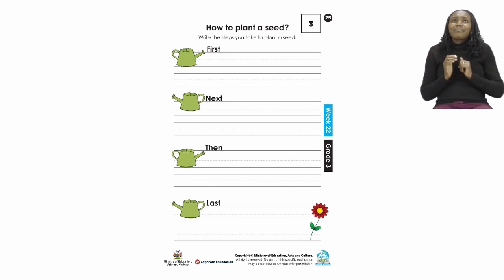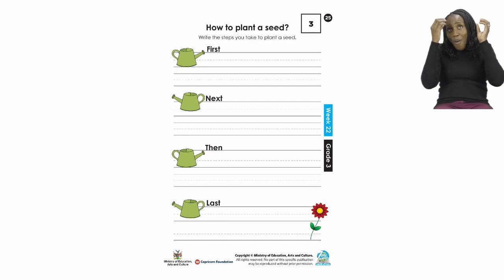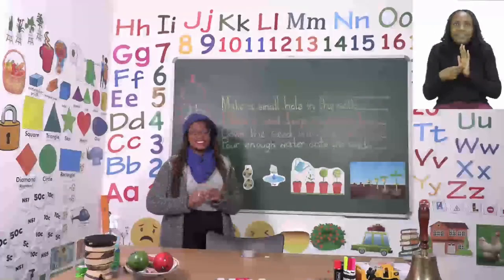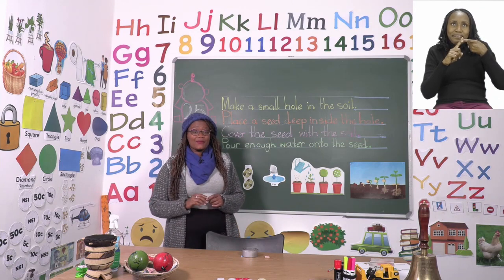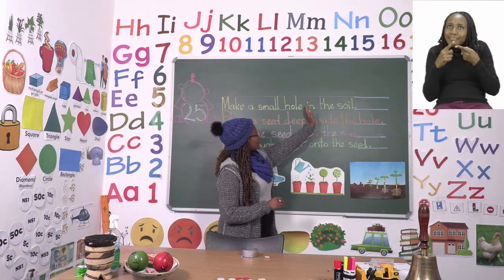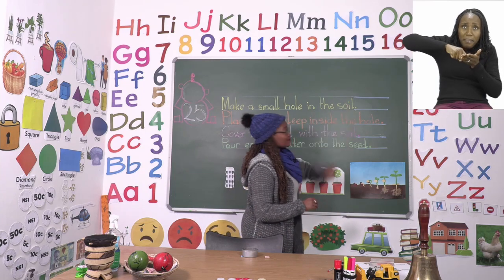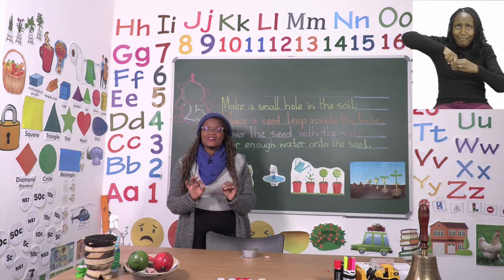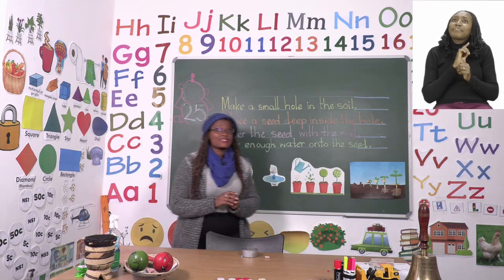Now, I have gone ahead and written some of the steps so that you don't get confused. Let's take a look at the board. So we have the first step. And the first step, of course, is to make a small hole in the soil. Now, when we make a small hole in the soil, it's because that's where we're going to place our seed.